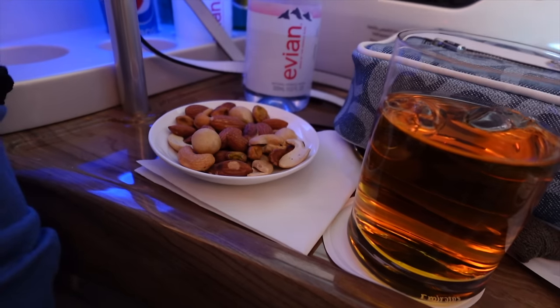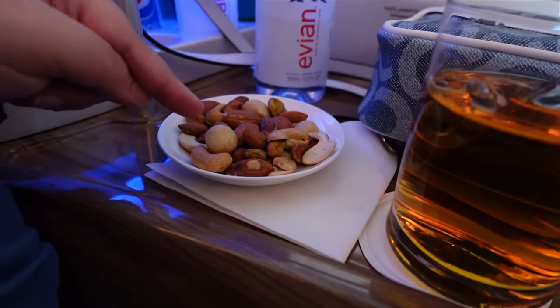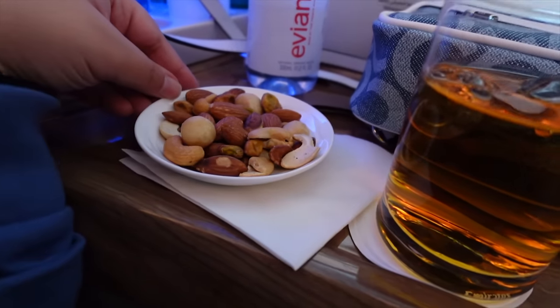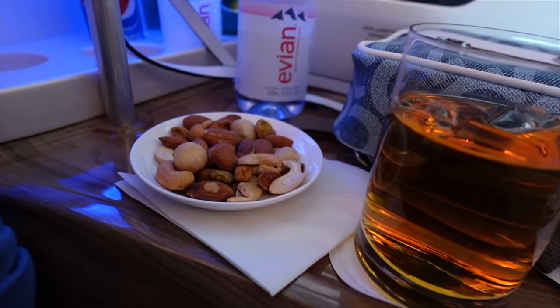As a little pre-starter, we just had an option of either some nuts or some olives or both. I decided to just go for some nuts because I know I'm going to be eating quite a lot anyway. My apple juice has arrived as well.